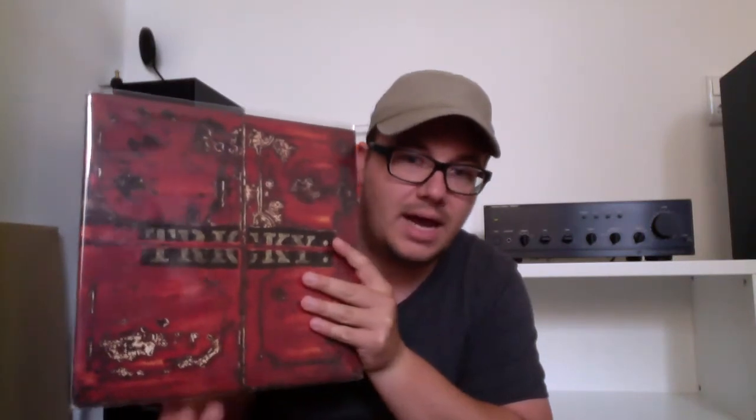I completed my trip-hop trilogy with Portishead's Dummy and Massive Attack's Protection. So together with this, and this is Maxinquaye by Tricky, original pressing and gatefold, by the way, it builds the most important records to me in the years of 1994 and 95.